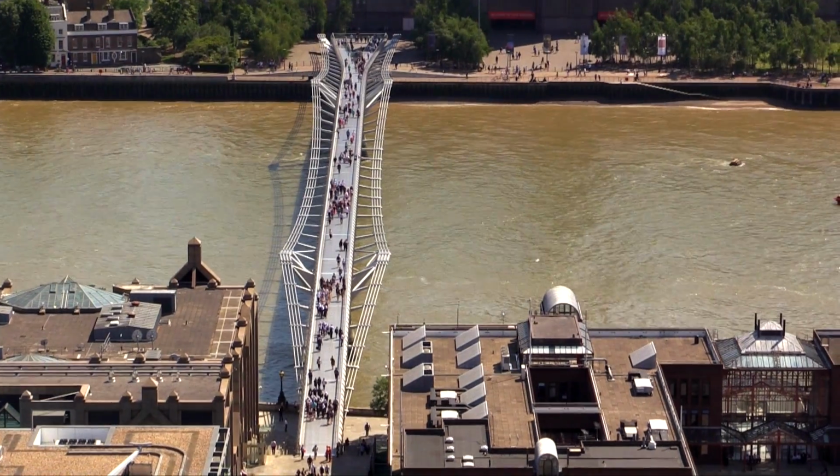I am boiling. It's a long way up. This isn't a good place for someone who's scared of heights.